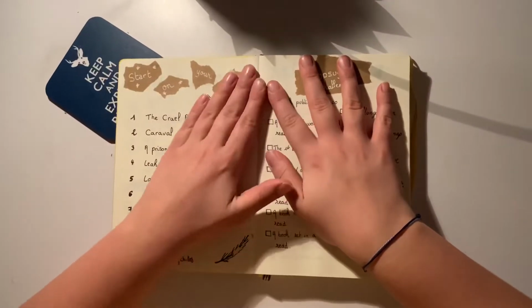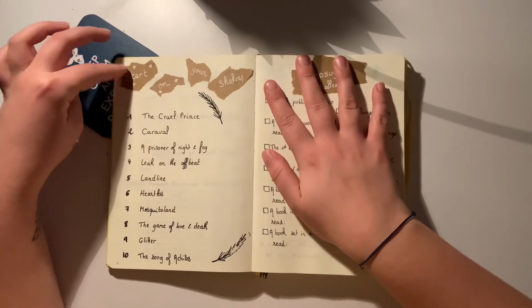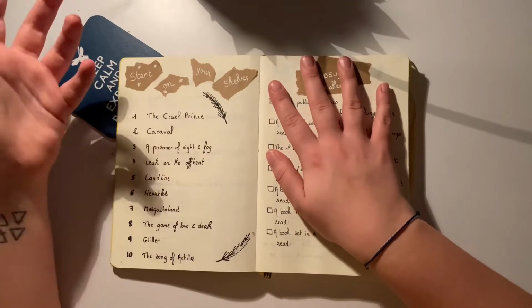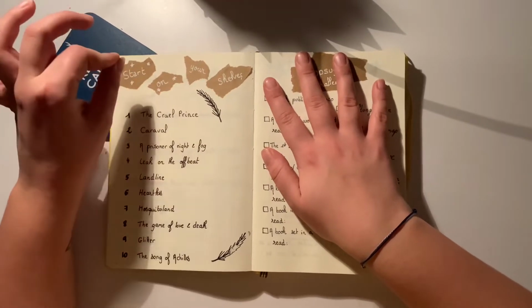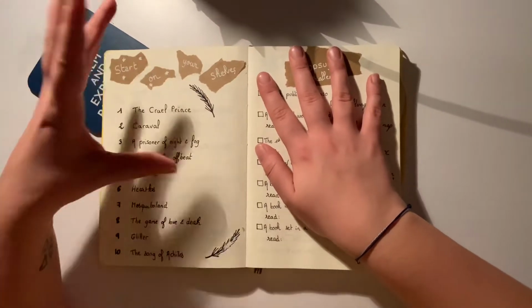Here we have my first challenge of the year, and it's actually a year-long readathon called Start on Your Shelves, and it's a readathon where you have to read and tackle all the unread books on your shelves. I just published a video on this on Wednesday, so I'm going to put it here or down below if you want to know.